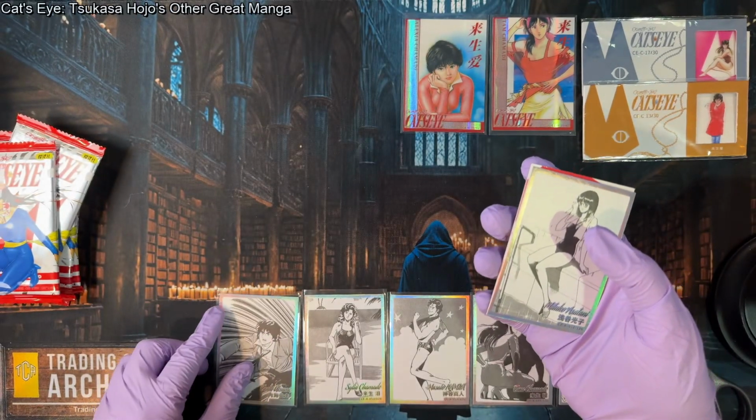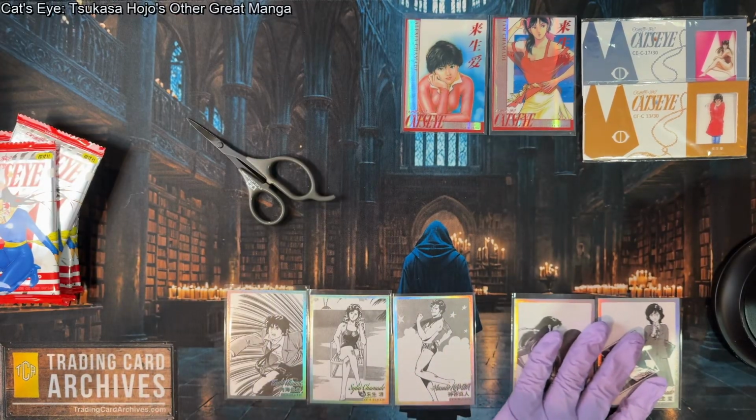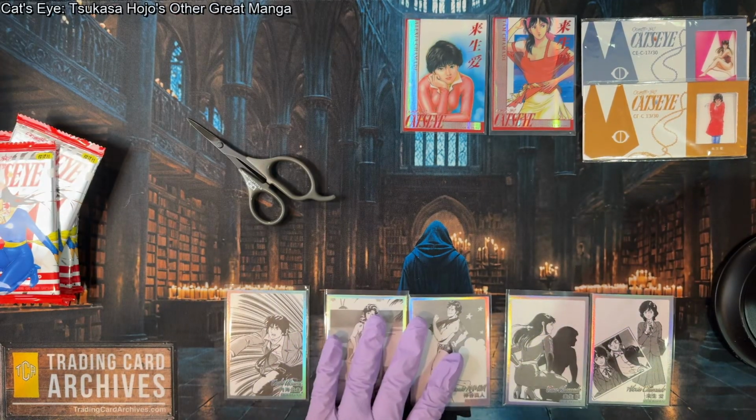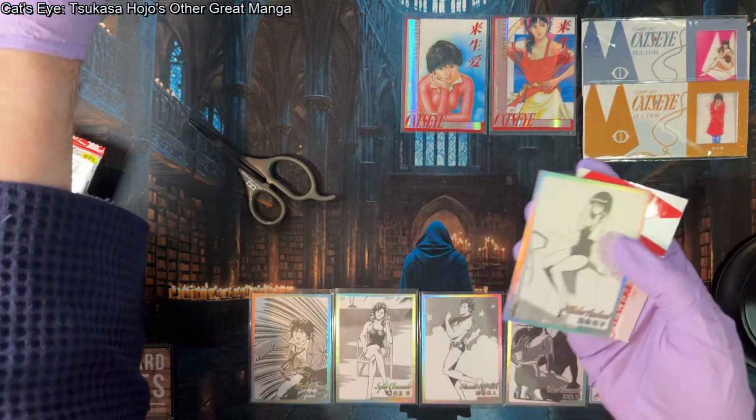Nothing at all to do with Cat's Eye. Sorry, just kind of got off on a tangent there. But I was told that tangents are okay, so we're gonna do that once in a while now. But anyway, back to Cat's Eye.